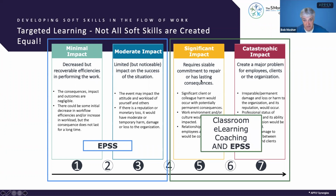It's all in the EPSS, especially 5s through 7s. But I'm not going to let you just learn that way. I'm going to teach it to you. I'm going to bring you into a class. We're going to do scenarios. We're going to do practice. We're going to do trial and error. We're going to fail. But I don't have to put you through 6 days of leadership compliance competencies anymore, because you're going to forget more than half of them. You're not going to use even the other half for 6 months.